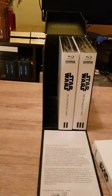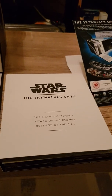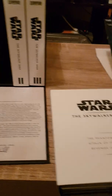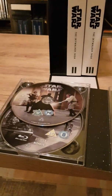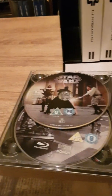Right, so the first part, as you can see, says Star Wars, Skywalker Saga, Phantom Menace, Attack of the Clones, Revenge of the Sith. Let me try and hold it out fully so then you can see. So I'm going to open it up. And here we go. So you get the 9 movies, and you also get the 9 bonus discs for each one. And they've written it in the style of the latest films as well, which is really good.